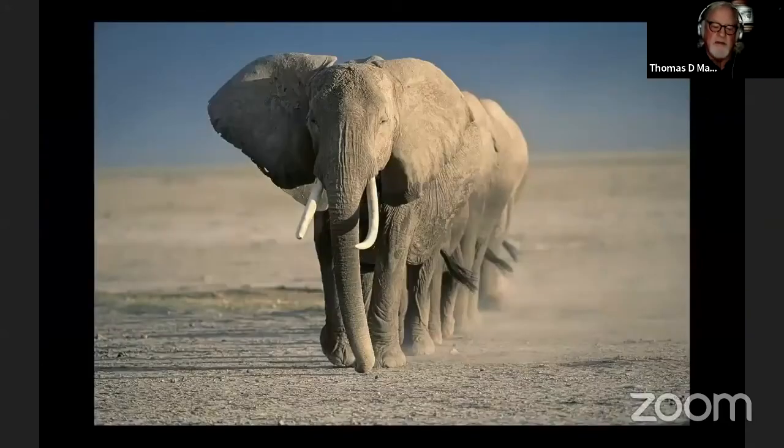Amboseli Crossing, 1994. This family of elephants crossing the dusty plain in Kenya's Amboseli National Park on their journey from a watering hole epitomizes Africa's dry season. The last light of day, the perfect line against the dark sky, and their tails blowing in unison make this image special.